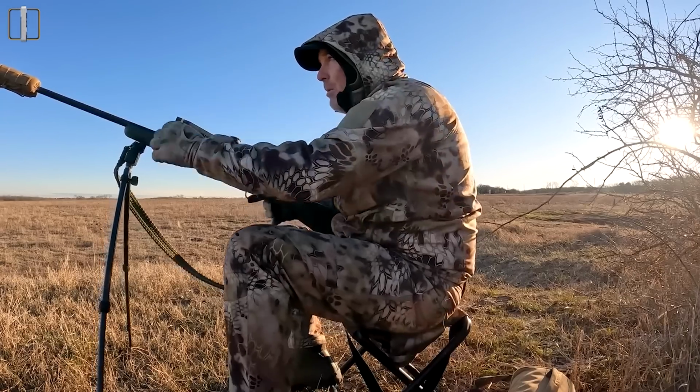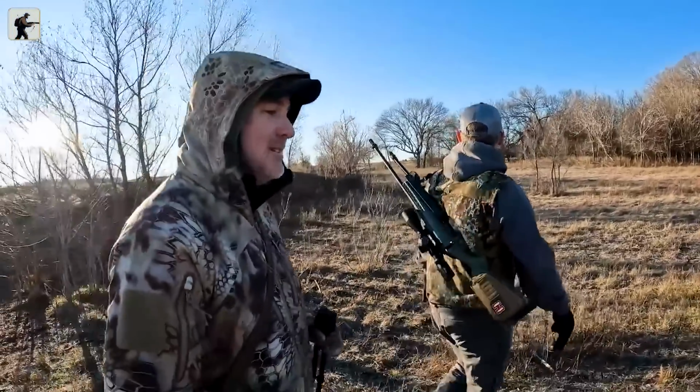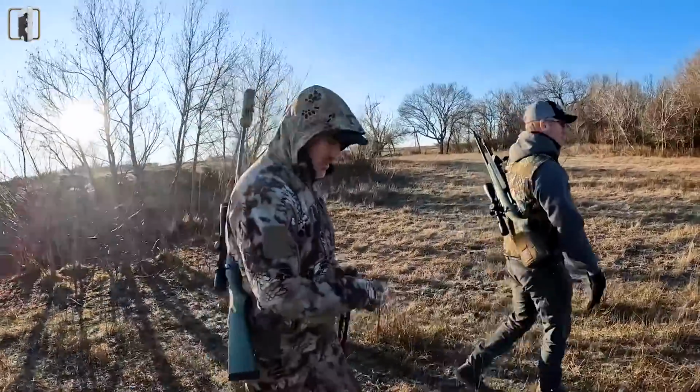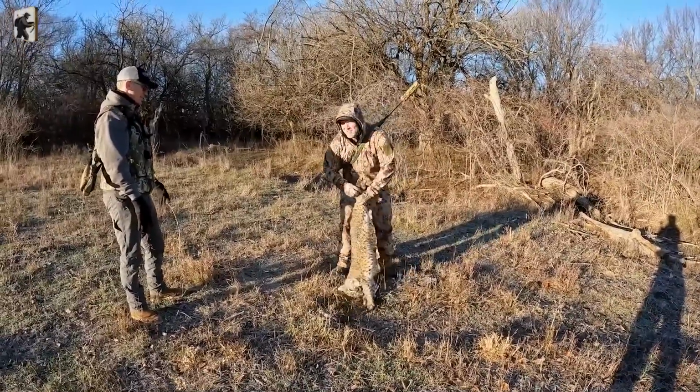Hunters are also required to report their harvest to the appropriate wildlife management agencies within a specific time frame, such as filing a harvest report online or by mail within 10 days of the kill in California.